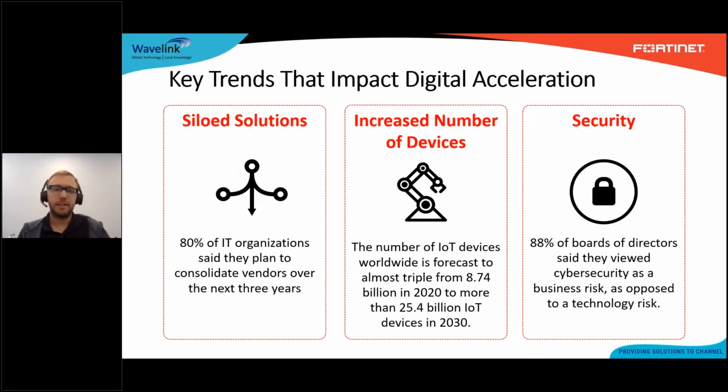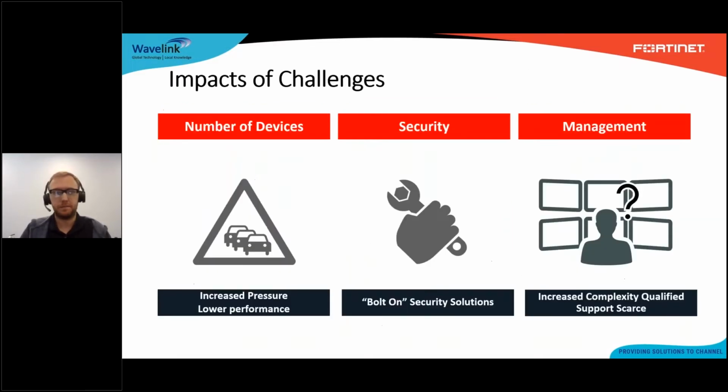The second trend is the explosion of devices on the network driven by IoT and the subsequent need for visibility. As part of this, there's a real need for enabling secure onboarding. Lastly, security is now at the top of most business leaders' minds and is seen as a business problem rather than a technical problem. So at most levels within a business, there's an understanding that security is now a key factor for a business.